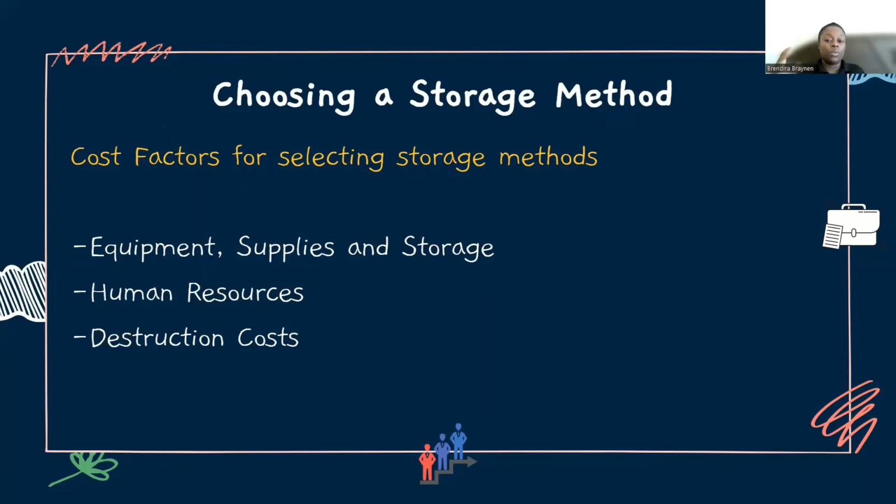There's a specific way that they can be read, and that requires you to get the equipment along with reading it. And so that's a little bit more costly. You have to think of the supplies that go along with it. If you're storing by paper, that means you're going to need a whole lot of paper. If you're storing by, let's say, flash drive or a CD, then you're going to need a lot of CDs or USBs to store information on. Depending on the cost of them, that's going to help you to consider the right storage method for the company.